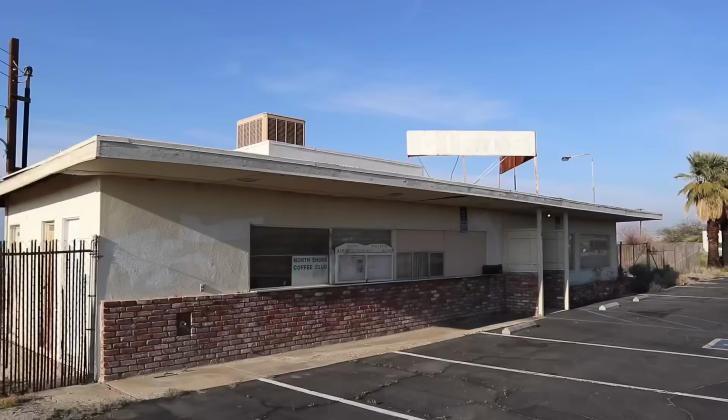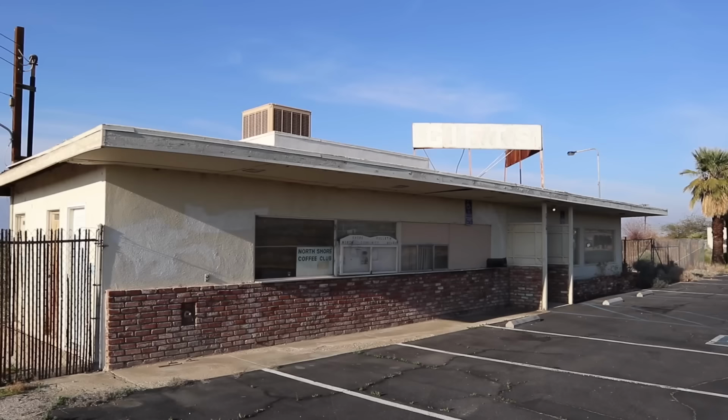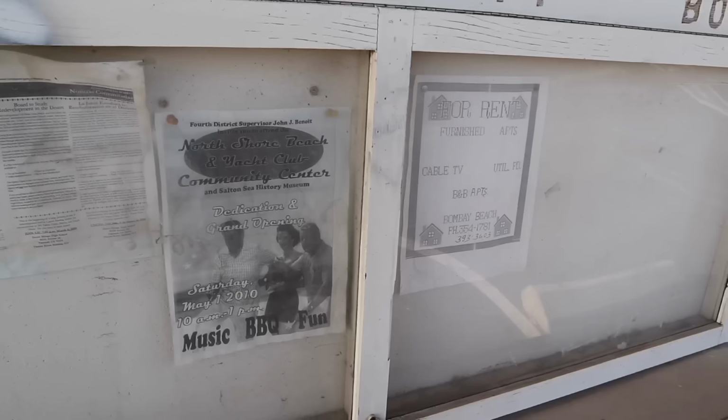Starting off here at the North Shore Community Center and Coffee Club, the sign says gifts, but it's written over some other wording, which is hard to make out. And there is a pamphlet in the window that states 2010, most likely when this establishment closed. Music, barbecue, and fun. Look at the date stamp.